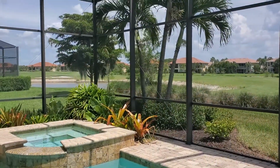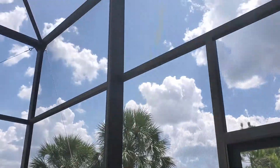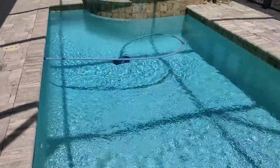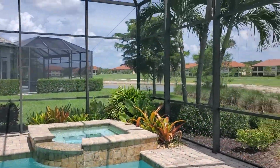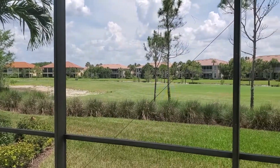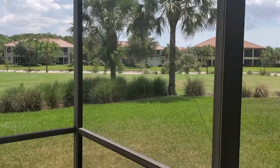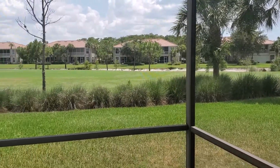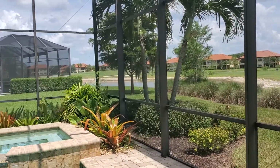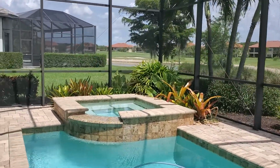Now, as far as the view is concerned, you've got sun straight overhead, which is really nice, falling right there on your pool. And your view, you do have a lake off to the left. You've got Covent Garden in the background. Those are the coach homes that you see. And you've got the tee box right out front here. So you wouldn't have to worry about any golf balls coming towards your home.